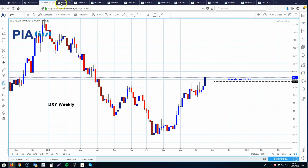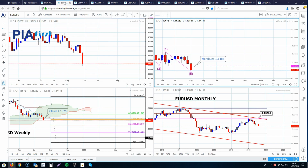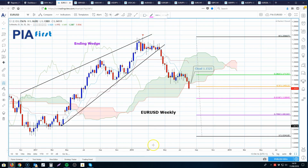Okay, so reflecting that back onto the FX majors, first of all euro dollar, we're going to look at the weekly chart. We broke this wedge formation to the downside. We've had a prolonged period of consolidation, and then we've broken this cloud formation to the downside. So we've broken the cloud. We've also broken that 50% pullback level. The long-term outlook for euro dollar and this wedge breakout is a move all the way down to here, which is 105.73, which is the beginning of the wedge.